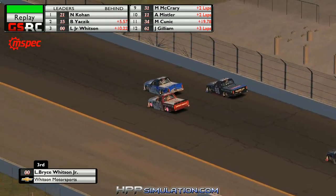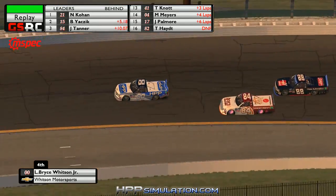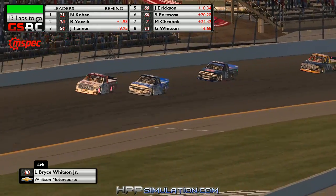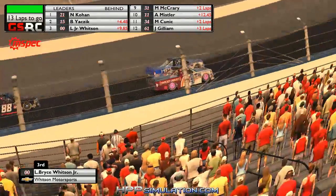Yeah, look at Josh Tanner. He was in 5th. This was all 4 position. 3 wide battle for 3rd. And Bryce holds on to it. And now he's just lost it. Josh Tanner has just moved up into 3rd position. And that's big because Tanner and Bryce were the last 2 to pit. So if anyone can make it to the end, these 2 can.